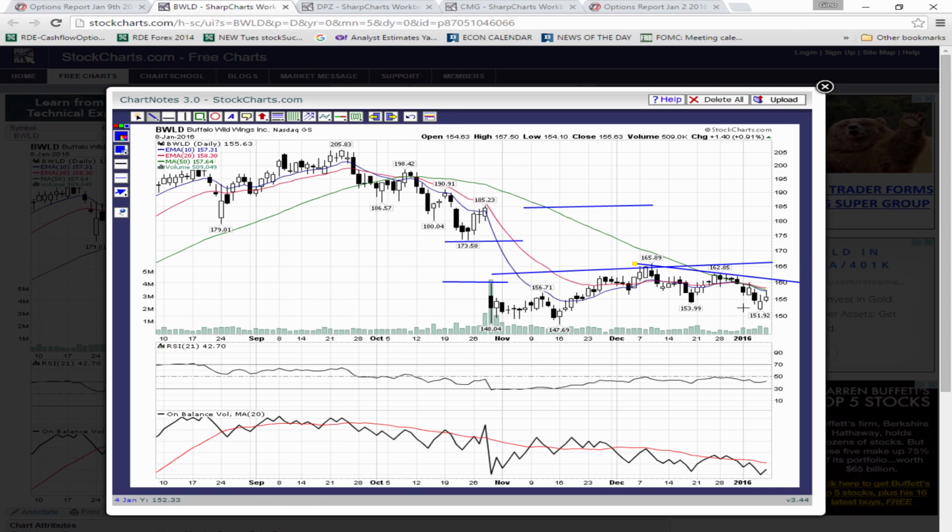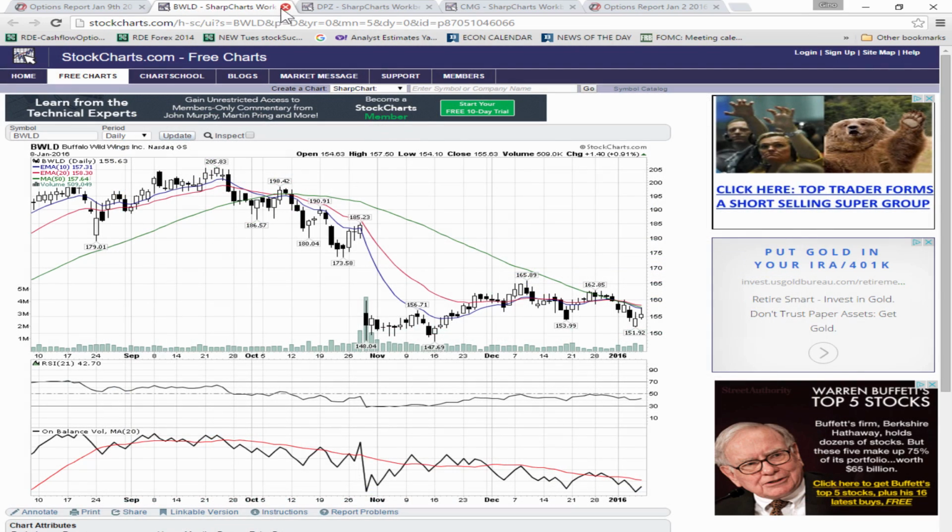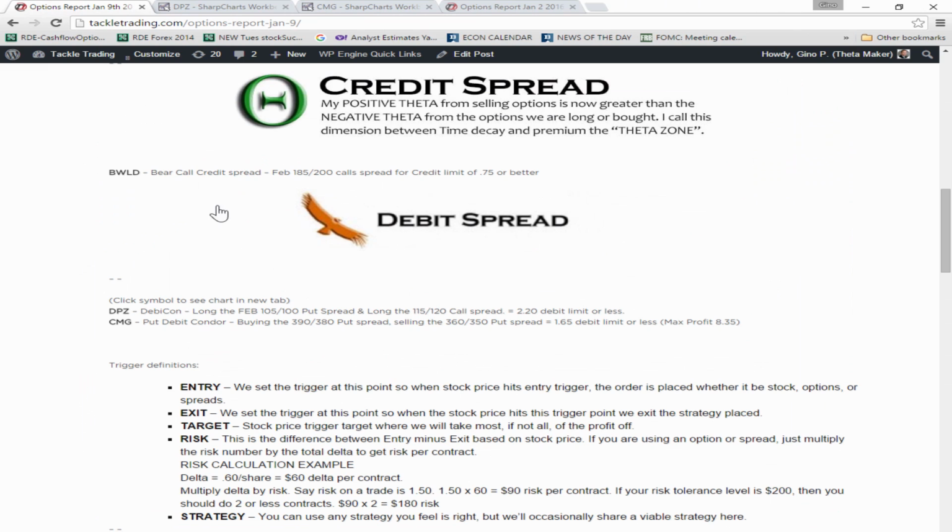Already downtrending from that. So not only do they have all this overhead resistance of this down channel, look at that perfect channel there. It's an expensive stock. We're sitting here in the 155 area. Now, I think there's a lot of resistance, not only at 162, definitely resistance here at 165. And then you've got resistance on this gap. So how do we play this? We're selling. If we get the credit we want, we will be selling the bear call spread at 185. That's 30 points higher than it is right now.